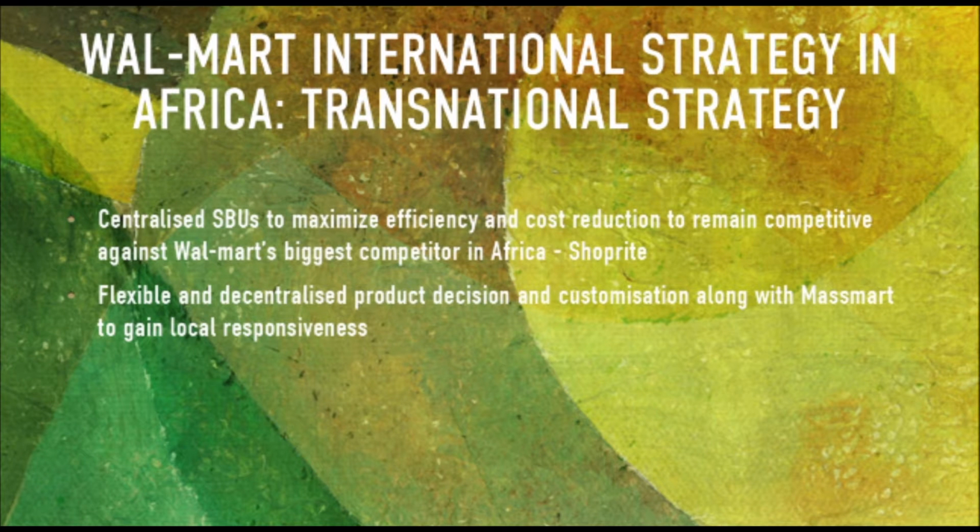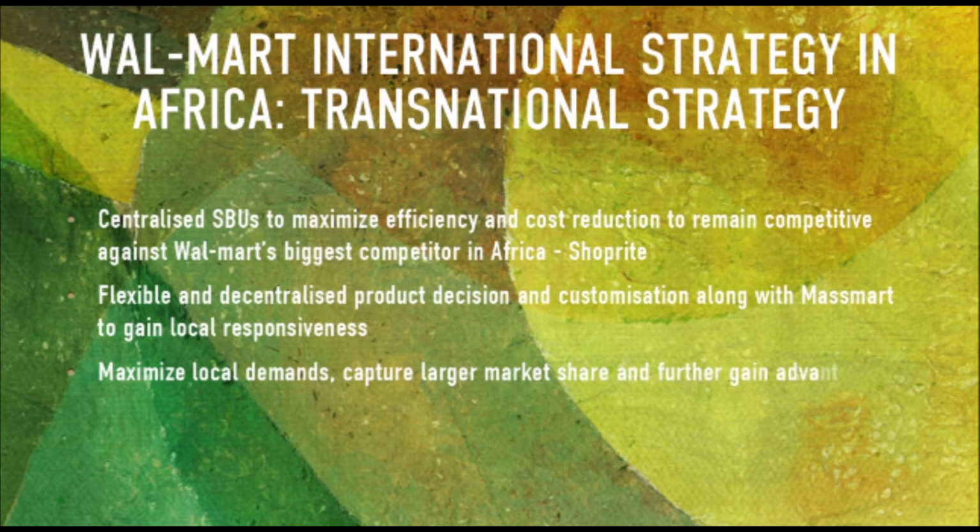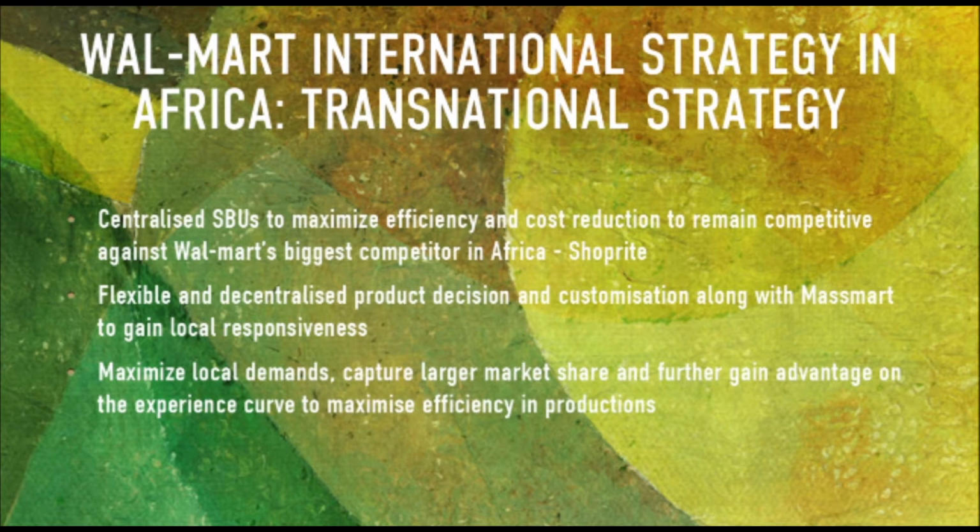independent strategic business units that manage product development should be decentralized and given flexibility to learn about local needs and maximize local responsiveness. This will boost local demands and help Walmart and Massmart gain a larger market size. With more demand, Walmart can further experience the learning curve and increase efficiency by producing at economies of scale.